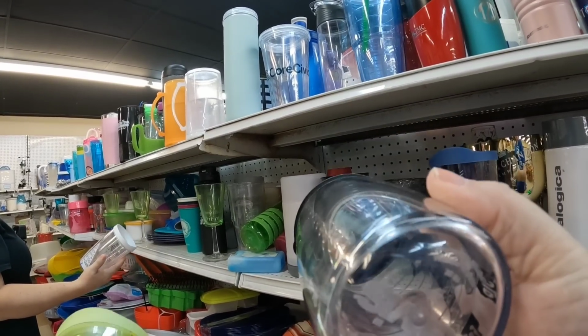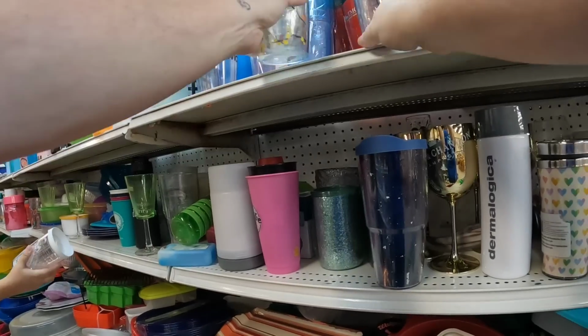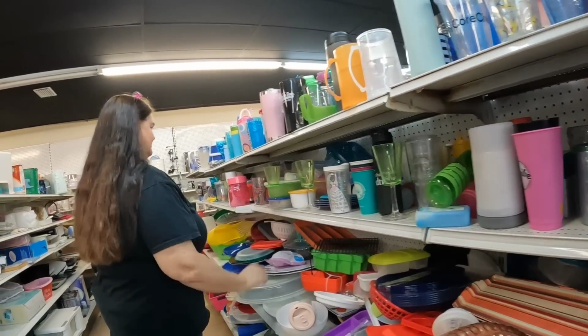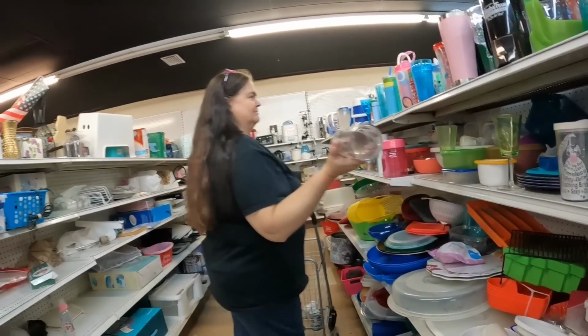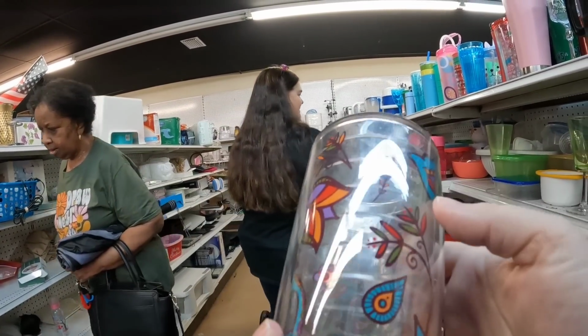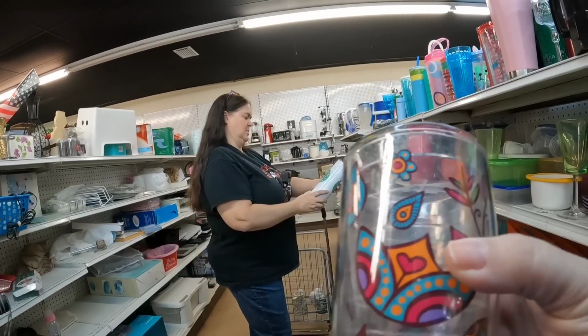So here is a, look, all the Tervis. That one was a groom Tervis. And then Marcia grabbed the bride one. And I was like, oh, look, Marcia. Now I've got Marcia finding all the Tervis.